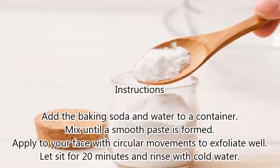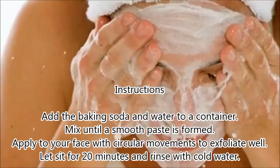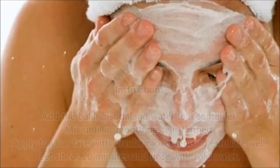Instructions: add the baking soda and water to a container. Mix until a smooth paste is formed. Apply to your face with circular movements to exfoliate well. Let sit for 20 minutes and rinse with cold water.